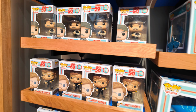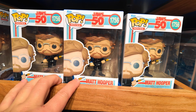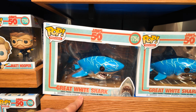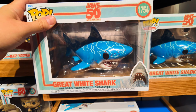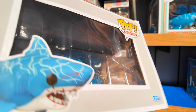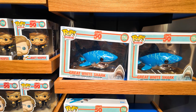Looks like we got some Funko Pops. We got Quint, Matt Hooper, and of course we have the great white shark Jaws himself. This one's actually pretty cool. I like that. How much is he? No price. Probably, if I had to guess, $30 for that size pop. That's what they normally go for.